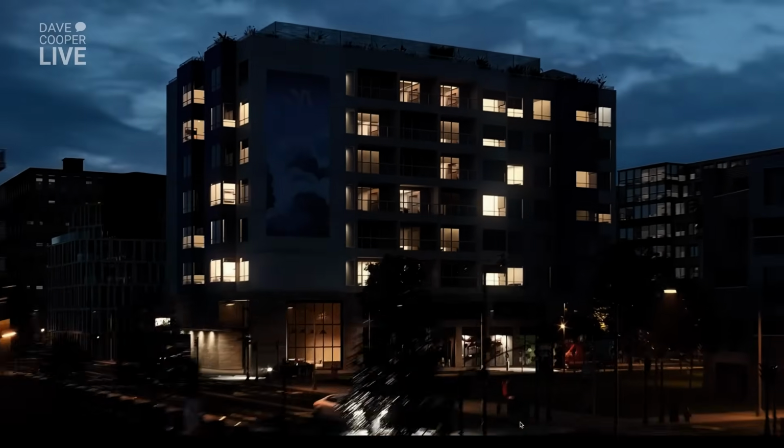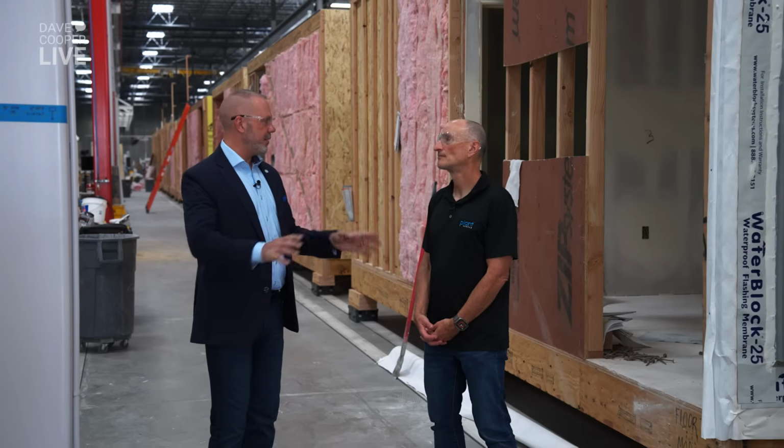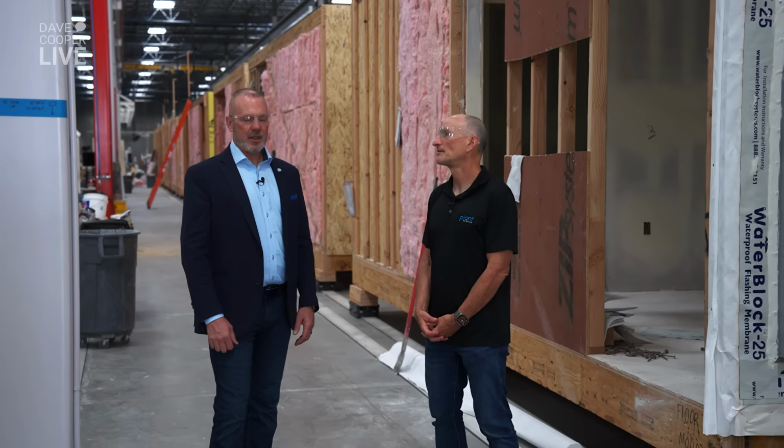Now, is that 6 stories from ground, or is it on a podium? Podium. So it's on a podium, so it's really going to be more than 6 stories? Exactly, yeah. Got it. Probably retail underneath, or parking and stuff. Yeah, for sure.